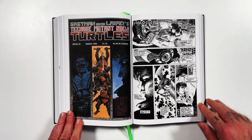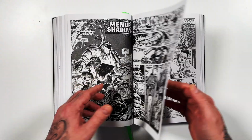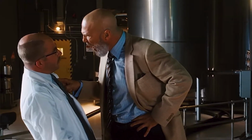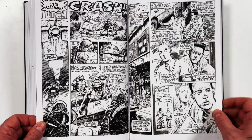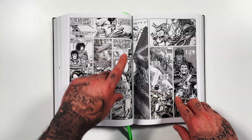All right, moving on to book 29. Interesting cover here, Men of the Shadow. Donnie made this robot out of scraps. A bunch of scraps! Yeah, this one was super realistic. Like, you have the turtles chilling with their bandanas off. Then we get introduced to the bad guys.